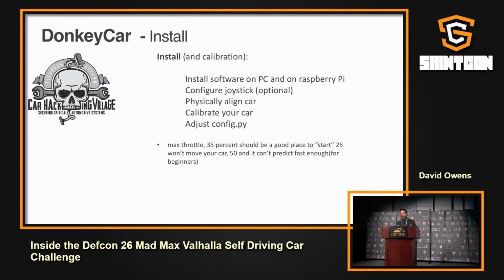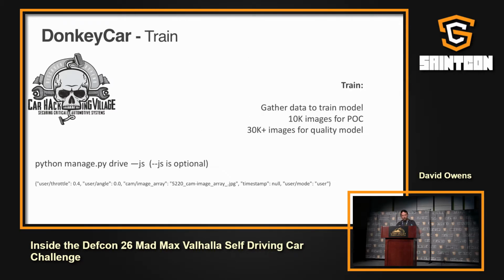You also change your throttle in that file. And on these cars, you want to start with about 35% on max throttle, and that's a good start. At 25% the car won't move, but at 50% you won't be able to control it. It's just way too quick of a car. So that kind of gives you a baseline to start with.